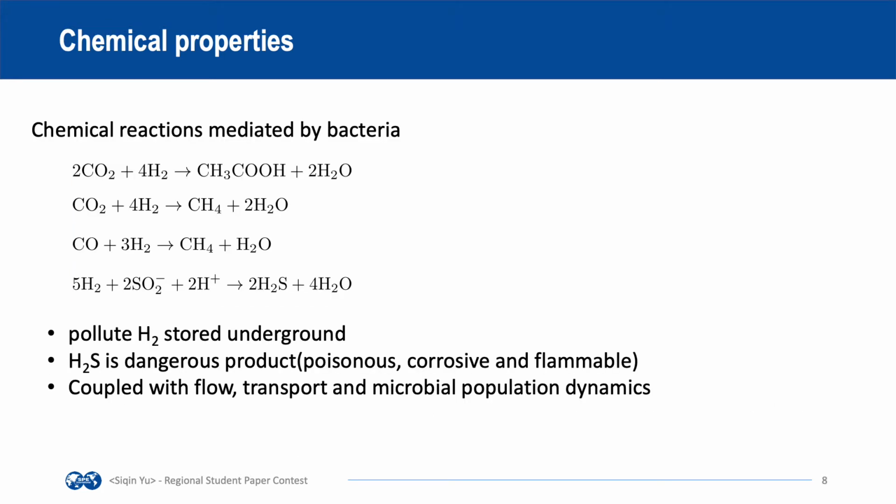For chemical properties, hydrogen will react more actively with other gas species mediated by bacteria. As a result, these chemical reactions will pollute hydrogen stored underground. Some of the products like H2S are poisonous and really easy to cause explosion. These chemical properties also make hydrogen really unique in the sense that the whole process would be a complex system coupling flow, mass transport, and microbial population dynamics.